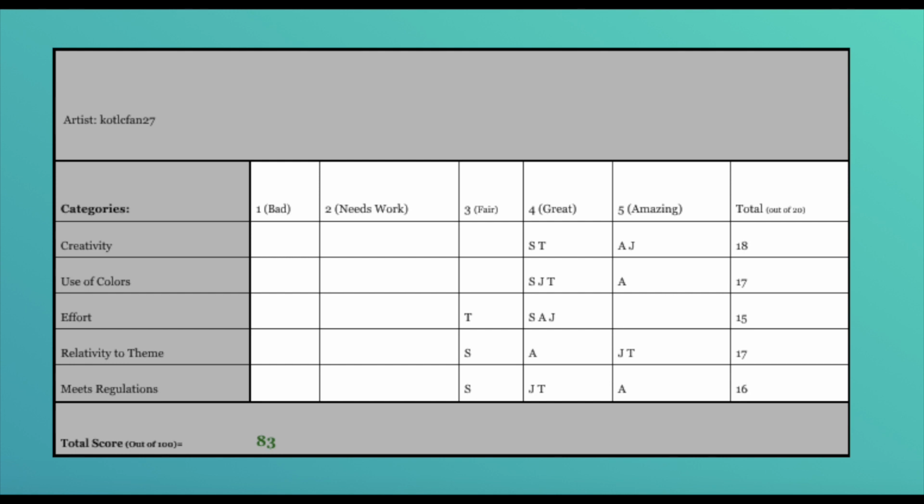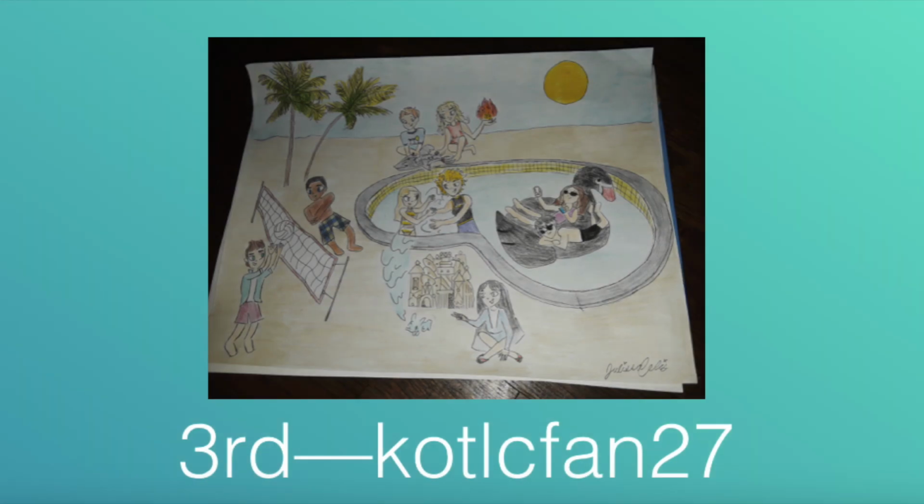Meets regulation, you get a 16. You get an extra point because of that relativity to theme, but overall it just meets our regulations, and we just love it. Thanks for entering. Again, we'll talk about the voting stuff later, and on to second place.